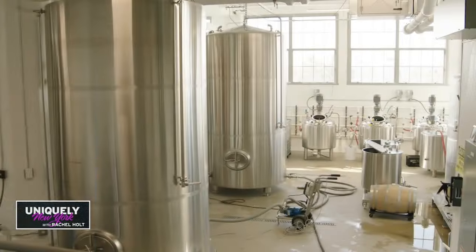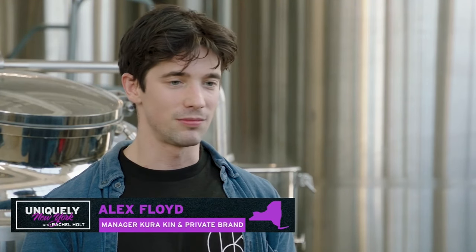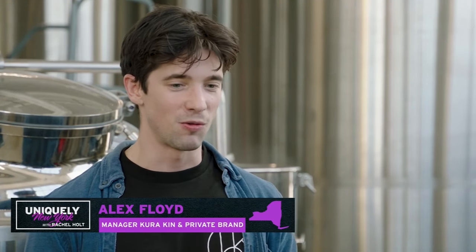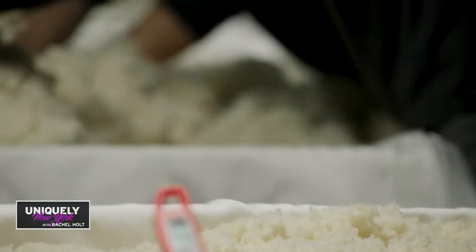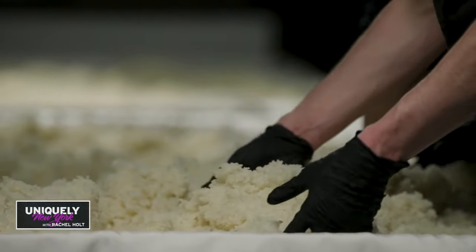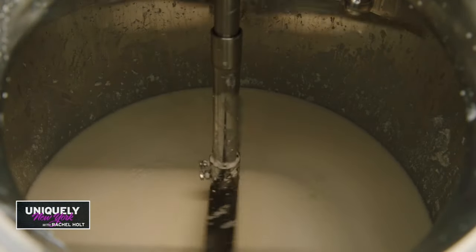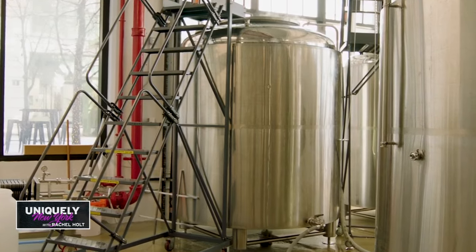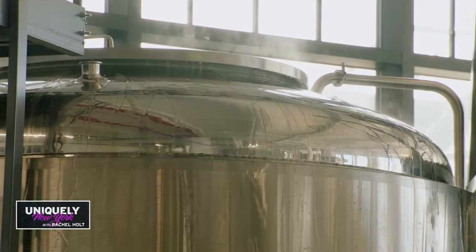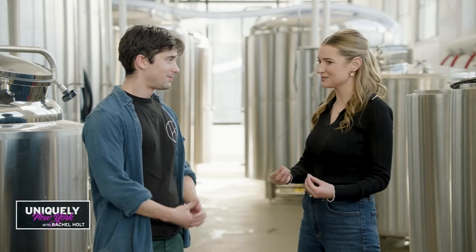All right, we're here in the tank room, as we can see behind us. What is this brewing process like? For sake, it's a longer process than a lot of other beverages. You know, it takes about 60 days from soup to nuts. So we prep the rice, we steam it, we cover it in this mold that turns the starch into sugars, and then we put it in these baby tanks here where it's like a fermentation starter, and then we put it in these big tanks back here where it'll spend about a month of its time becoming sake as you know it. So there's a lot that goes into this, and it sounds like it does take some time to get it just right.